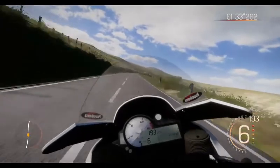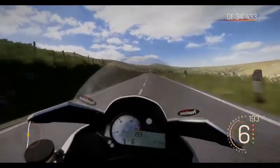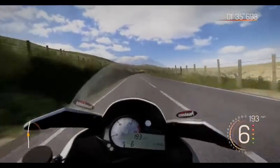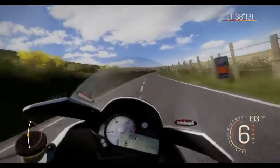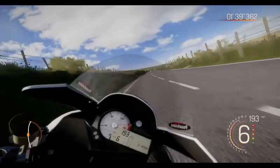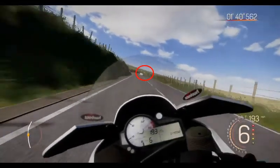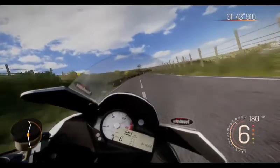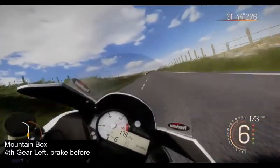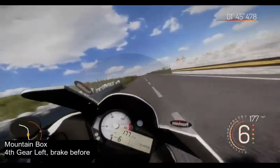Now we're heading higher and higher up the mountain, and pretty soon you're going to see a white wall, and that is the first bridge. That is your indication that we're nearing the top of the mountain here. I have a little lift for this, but you can do it flat, but I like to try and get my line nice for Mountain Box. As we go over the second bridge, that's when I'm knocking it down to fourth.